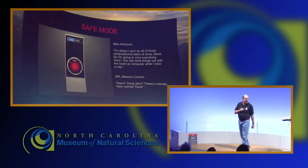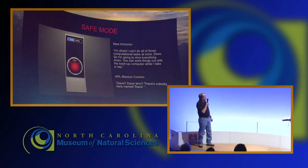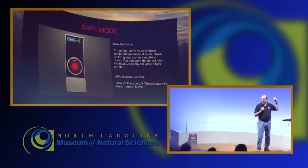Safe mode. New Horizons basically said, I'm afraid I can't do all of those computational tasks at once, Dave, so I'm going to shut everything down. You can work things out with a backup computer while I take a nap. It's basically what it said. And then Mission Control says, Dave who? There's no Dave here. Everybody recognize Hal?